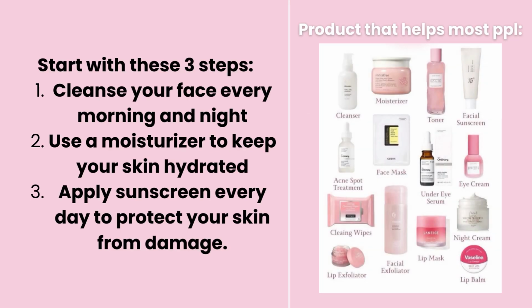First, cleanse your face every morning and night. Second, use a moisturizer to keep your skin hydrated. And third, apply sunscreen every day to protect your skin from damage. Even if it's snowing outside, even if it's not sunny, wear sunscreen. On the side, you can see products that can help most people and are very popular right now. I would recommend you take a screenshot if you want.